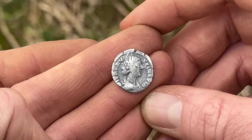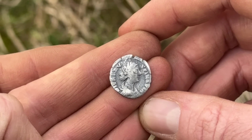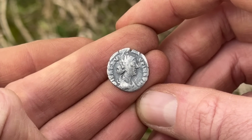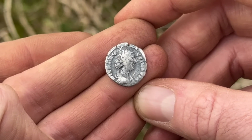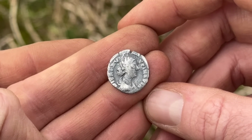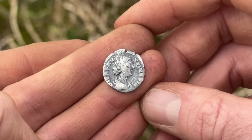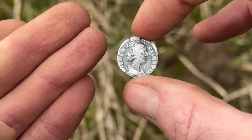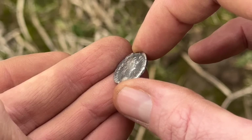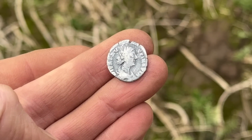Took a lot longer than Hadrian's Wall. Hadrian's Wall took about 6 years to build for 73 miles, and I think it took them something like 20 years to build the Antonine Wall. And no sooner did they finish it than they abandoned it and dropped back to Hadrian's Wall again. So that is an absolutely phenomenal silver Roman coin from the 2nd century.